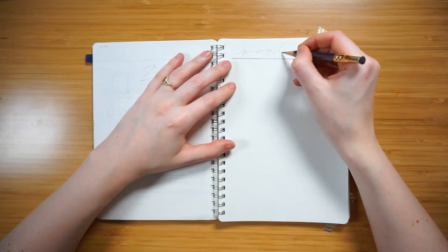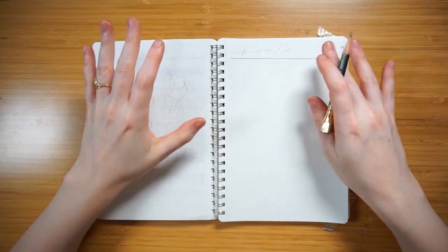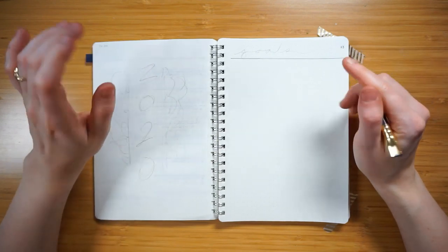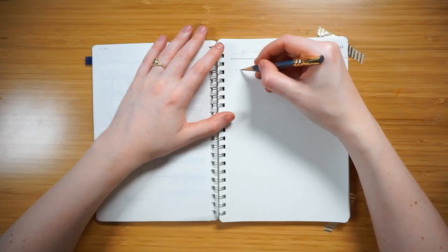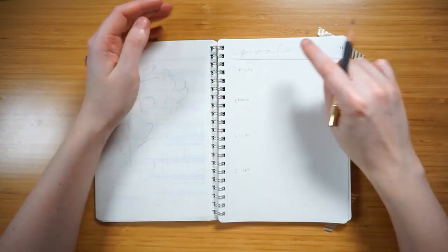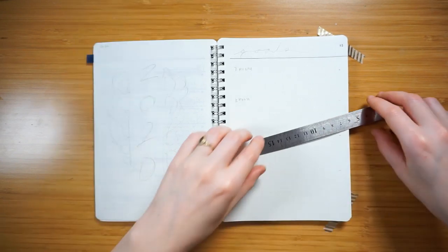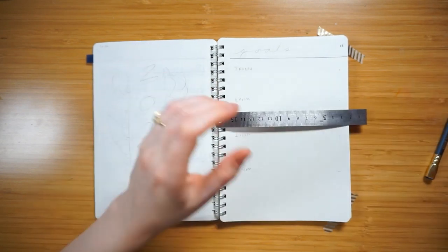So I'm just gonna write goals up here. And I write everything in pencil before I put it down in pen, because I want it to look nice. So goals, maybe we do 1 month. Do we jump to 1 year? We do 1 year here. We'll do 1 month, 6 months, 1 year, 5 years. I've got this tiny ruler that I use for bullet journaling.